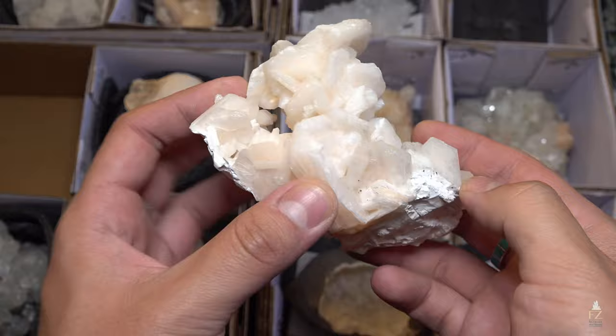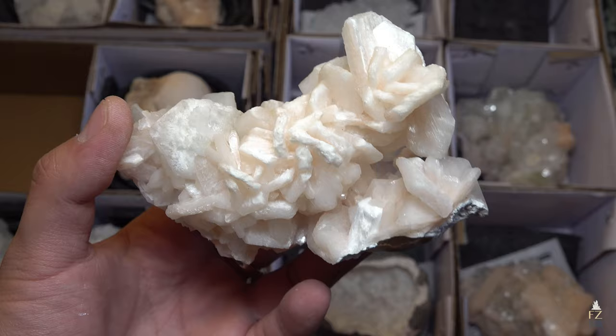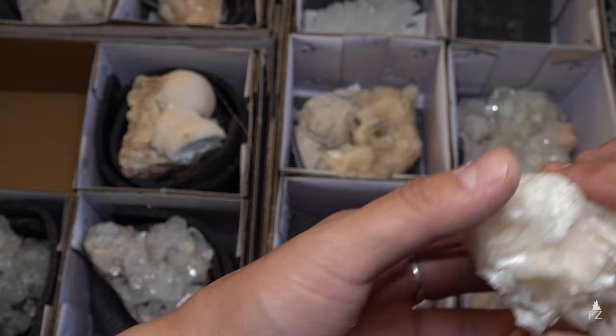Look at that. That's stilbite. Those are big blades of stilbite, and the formation is awesome. Got a little hole right here, like an arc. Beautiful crystals, beautiful stuff, beautiful quality. Seraphinite from Russia.